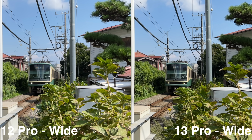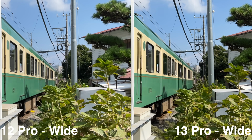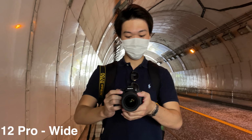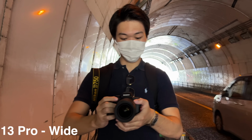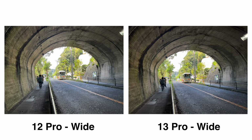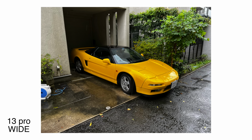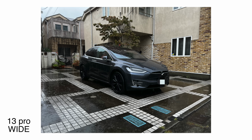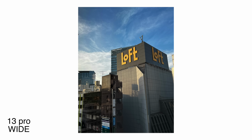If you shoot under sunlight or a very bright place, you wouldn't see the full benefit of the sensor shift OIS. But when you're walking in a dark environment or shooting a photo at night, this comes in very handy. I do prefer the look of the 13 more than the 12. The images on the 13 look more natural to me. It doesn't have that typical iPhone HDR look that we used to get from the previous iPhones.